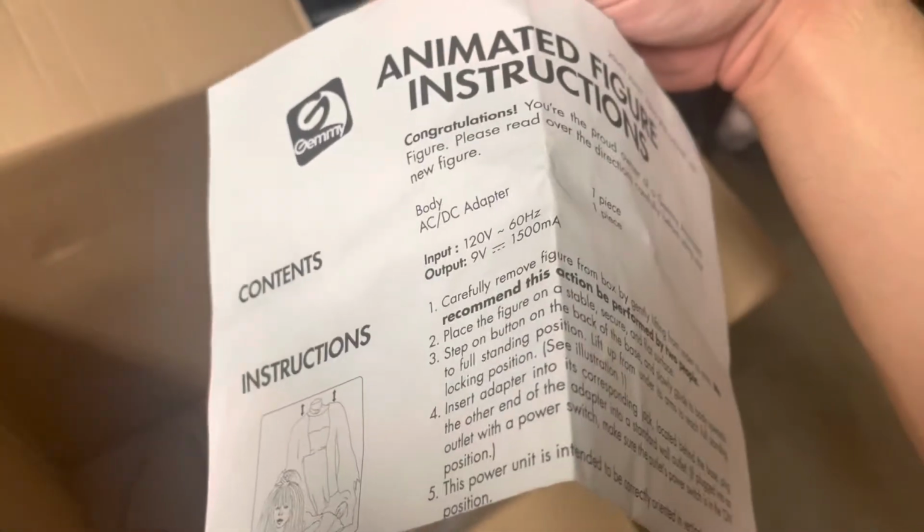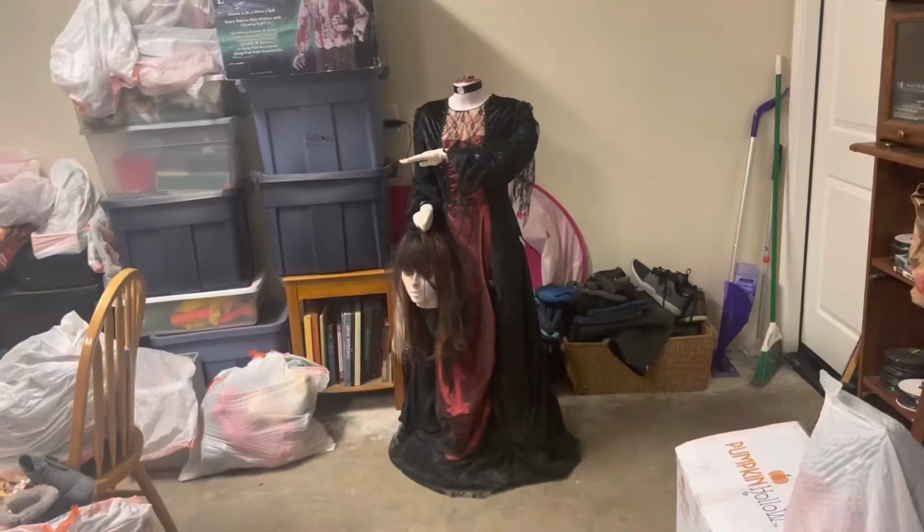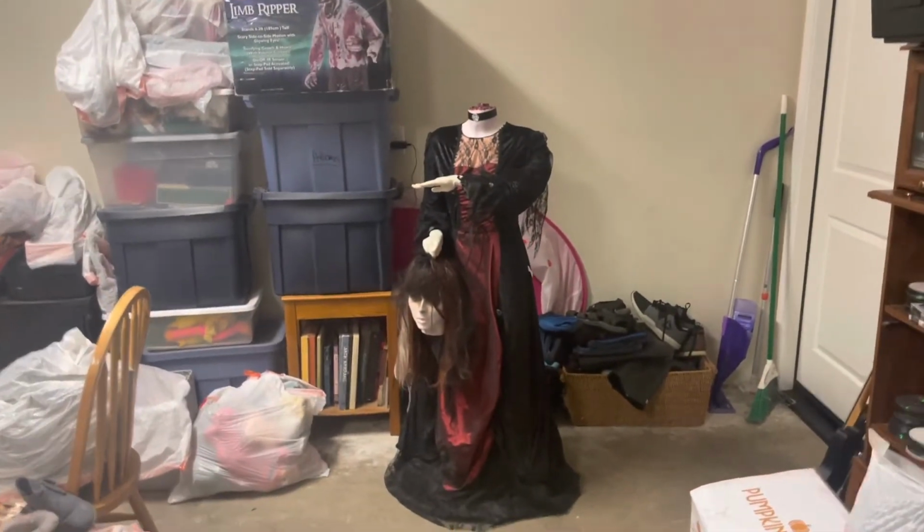It's funny, it doesn't even say Spirit, it says Gemmy. That's really interesting. So yeah, just wanted to point that out. All right, so here it goes.